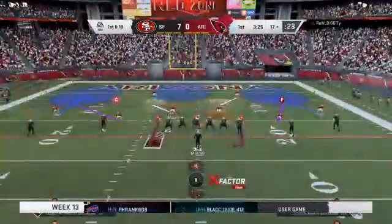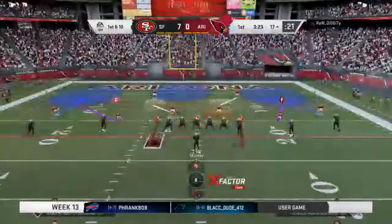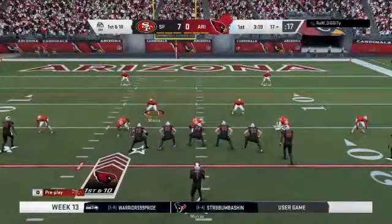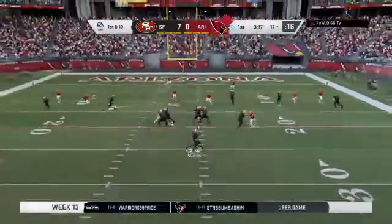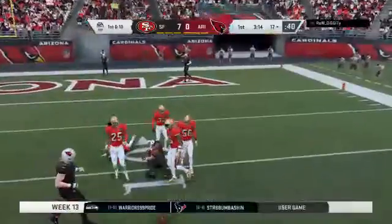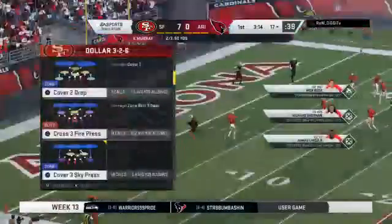First and 10 at the 17-yard line. So the big play means just like that, they'll operate from the red zone now on 1st down. Double up. 6 guys. Throwing on 1st down is Murray. And that's going to be incomplete. Too tough to hold on to that one.